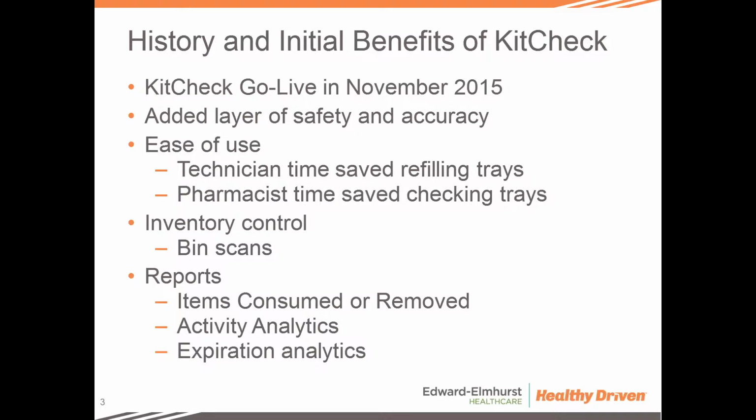of staffing. We also use the bin scanning and the inventory control. That's been great. It pretty much allows anybody to order based off the inventory list and to see what's below our suggested par levels. And the reports that we've been using have been helpful as well. The items consumed and removed report is a great way of keeping track of how much we're dispensing. The activity analytics helps us with workflow and staffing. And then the expiration analytics, we'll talk a little bit more about how we use that later.